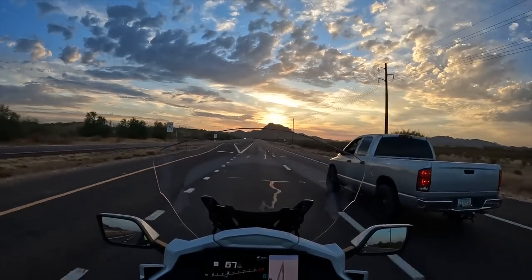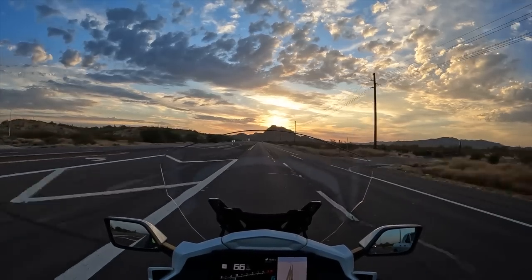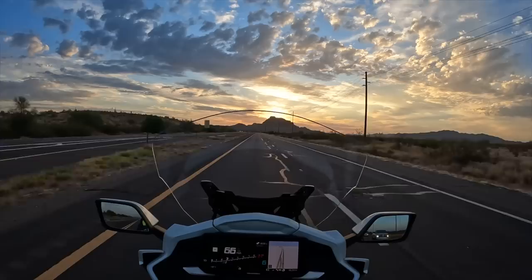So as you can see, there's some really pretty landscape around here. It's that desert style landscape, but there are some little hills and mountains here and there.